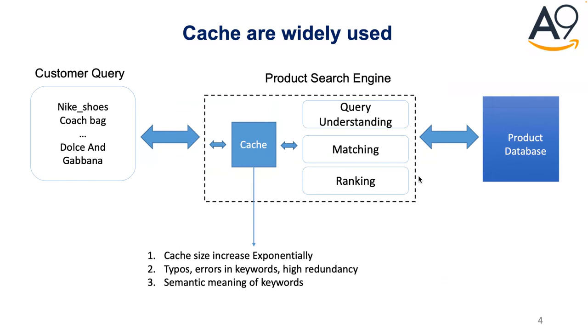So we are facing a problem that the latency is too high for the product search engine. The traditional, widely used way of scaling up the product search engine and all these models is to use a cache. We cache a large number of keywords and their corresponding outputs, so that the next time the customer types in some keywords, we directly use this cache to retrieve the result. If it's not a miss, and we find something in the cache, we just return it instead of going through all these heavy models.